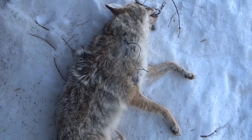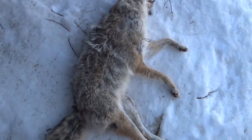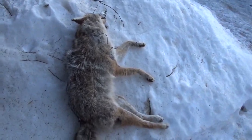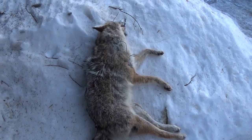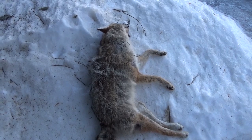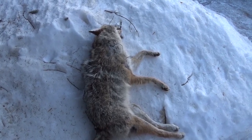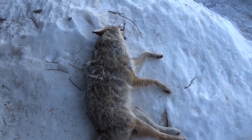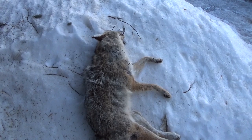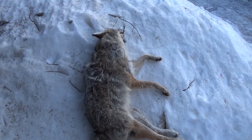It's almost time to send whatever I have left here to the sale in May. So I ended up selling a few coyotes from last year, and I think the best one I had brought $50 US, so it's probably going to convert to about $65 or so. So I can probably live with $50, $60 coyotes. It ain't the 200 we used to get, but oh well, that's the way it is.